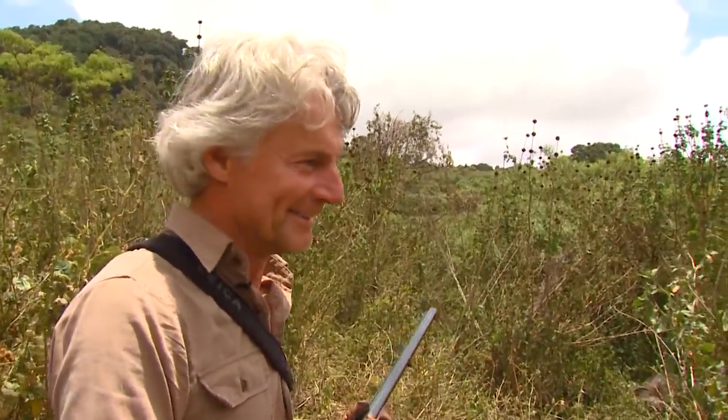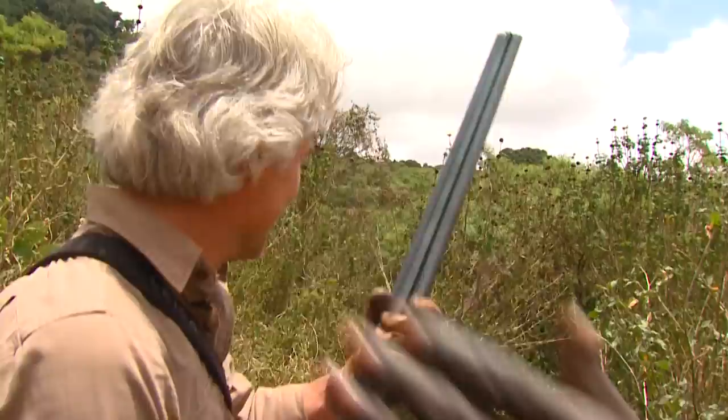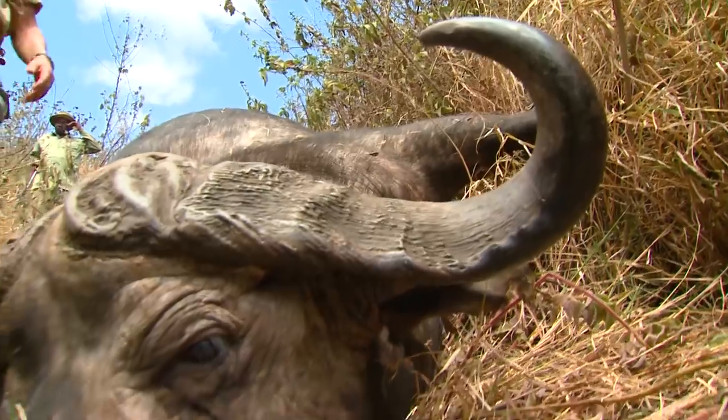Once I was able to collect myself, all the guys were patting me on the back. We knew it was a good bull, but after all that, it turns out that it's a great bull.